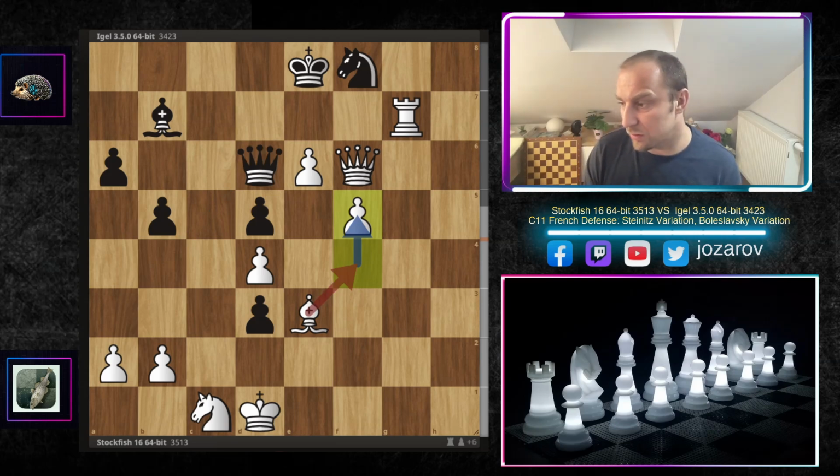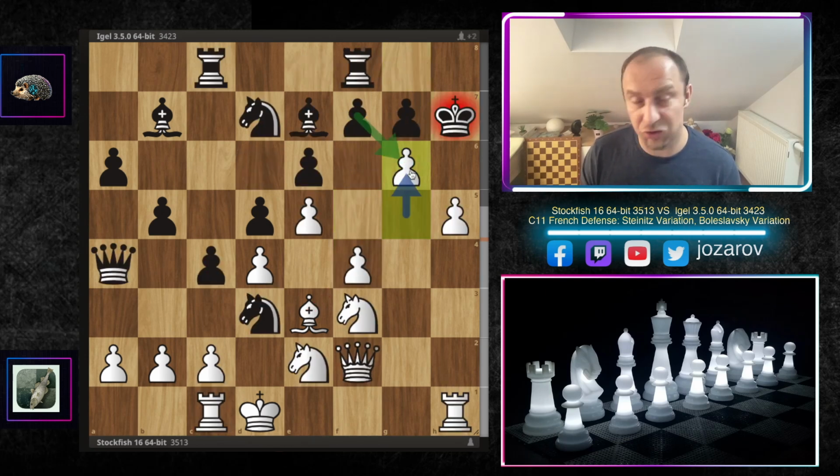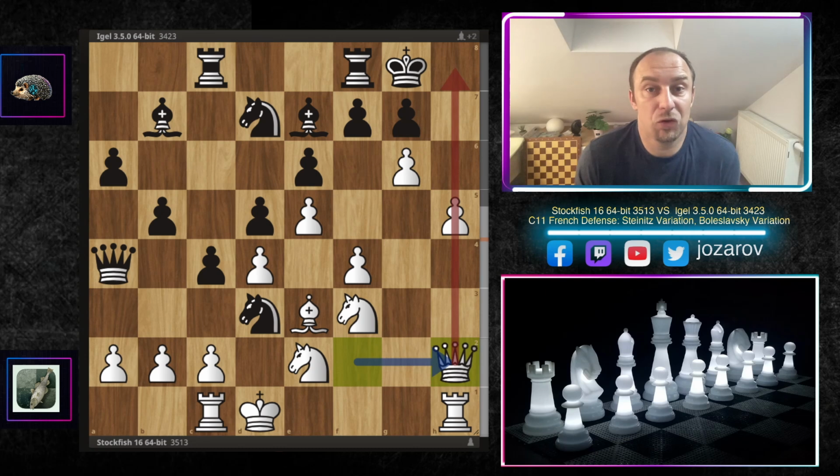So this is not working. Let's go back here. As we said, after move g6, f takes g6 would not be a good continuation. Let's see if you play something like king to g8. Then the issue is that you're getting destroyed on the h file. So you're getting destroyed on the g file, or you're getting destroyed on the h file.